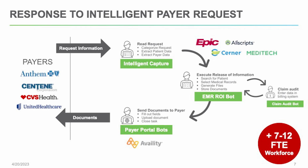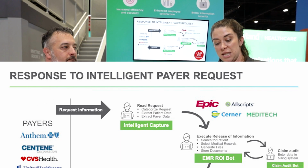Hyland RPA can use OnBase to parse that file, get the patient demographics that OnBase is already holding from our integration with the EHR, have the robot pick it up, go out to that payer portal website and use that data housed in OnBase to enter it into the payer portal and post the medical record.